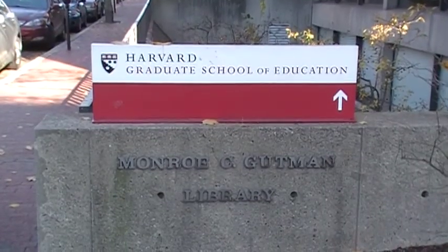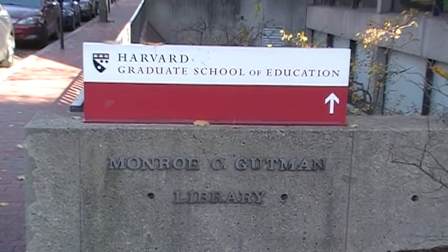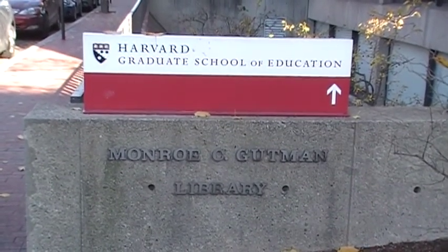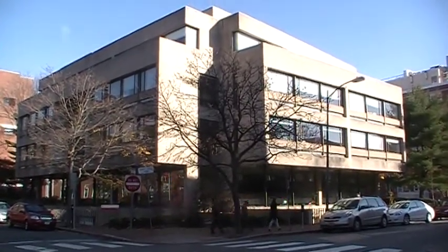Now we will take a look at the Gutman Library. This is the library of the Education School. This is the sign, Gutman Library. That is the Gutman Library building. This is very modern inside.